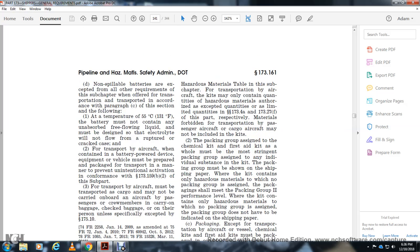The transportation of the aircraft of the kits may only contain quantity of the hazardous material they authorized except for the quantity of the limited of the quantities 173 4A with 173 27A and 27F of the respectively material the forbidden with the transportation passenger aircraft. The cargo aircraft may not include with the kit. The packaging group is signed with the chemical kit.